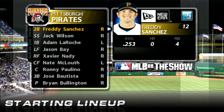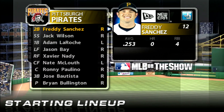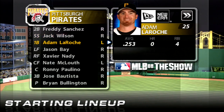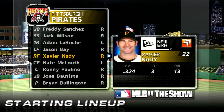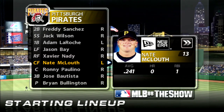Starting lineup for the Pirates will read as such. Freddie Sanchez leads things off and plays second base. Batting second, the shortstop Jack Wilson. After that, first baseman Adam LaRoche. Former Rookie of the Year Jason Bay follows. He's in left. Xavier Nady is the right fielder hitting fifth. Nate McLeod is the number 6 hitter.